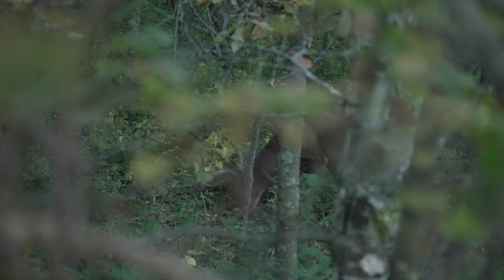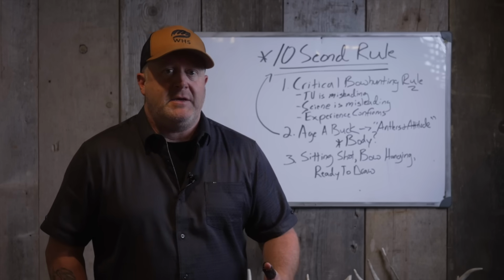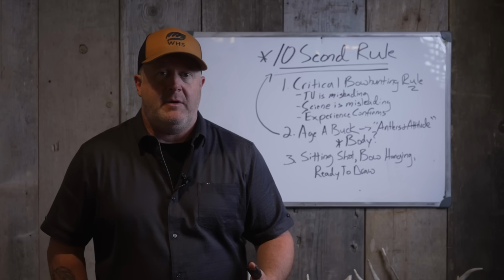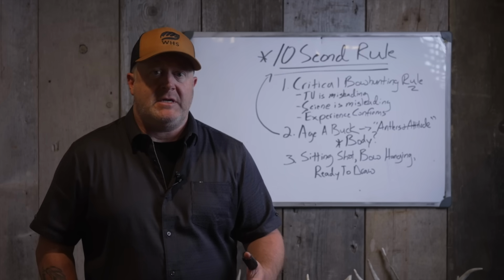But science can also be very misleading. And what I mean by that is we're taught by the science community that you need to look at the body characteristics to age a deer.